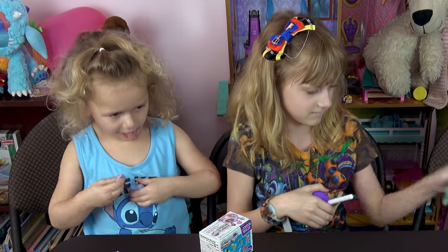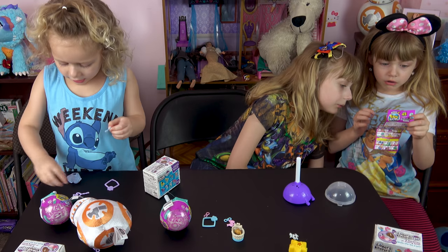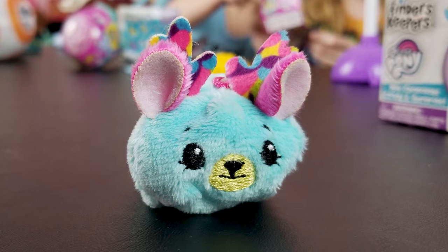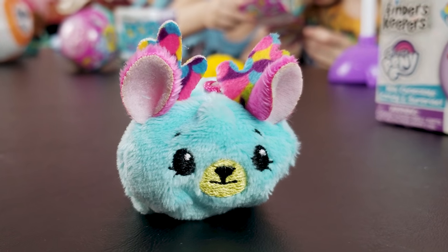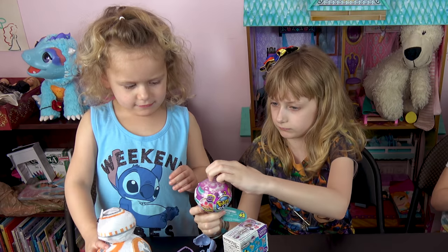Can anybody guess what scent it is? Blue raspberry. Close, it's blueberry. Aw, it's such a cute Mommy, little deer. A polar bear. A polar bear. I'm the baby. All right, go get it, Lil. Let's get it done. BB-8.